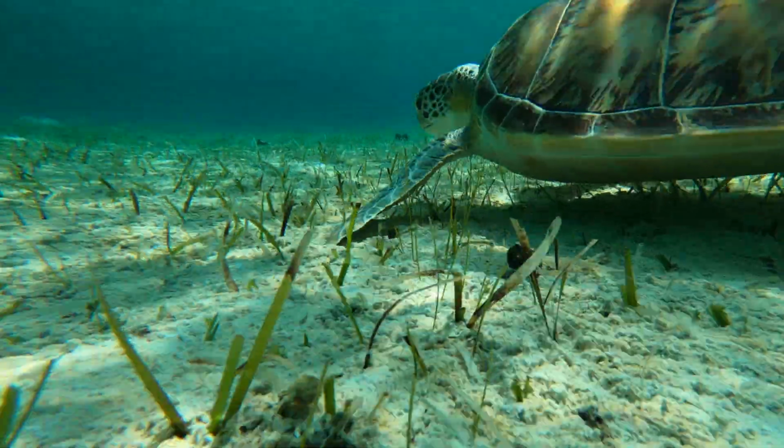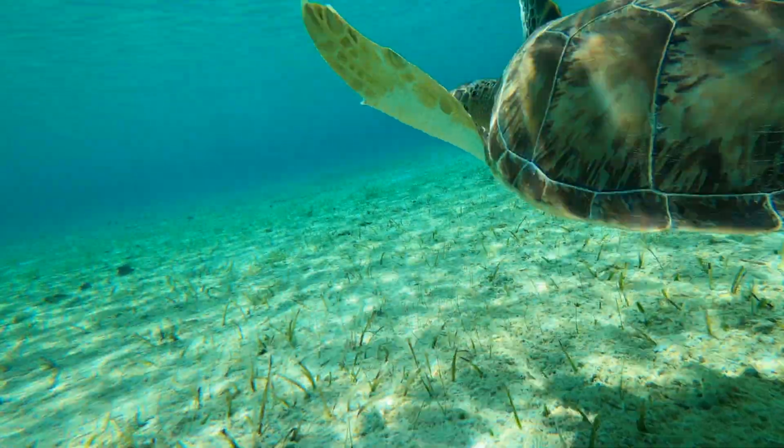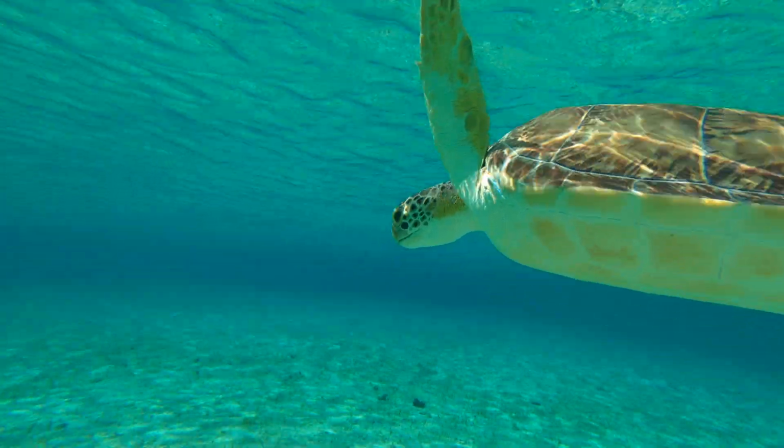The 2 days that the turtles, the shark, and the ray visited our anchorage were some of the most magical of the entire trip. It was an extremely moving experience, and we were incredibly grateful.